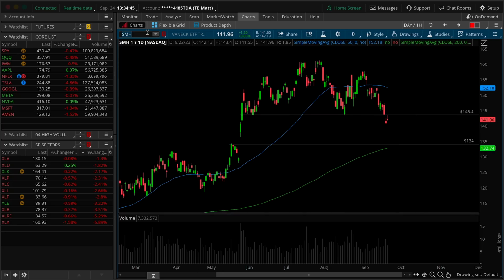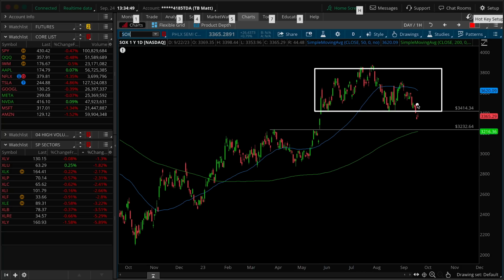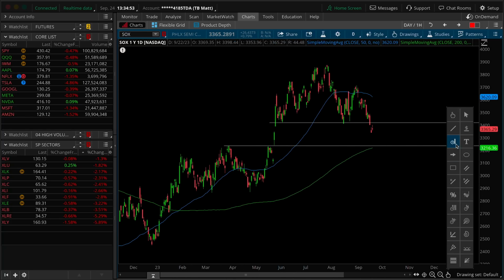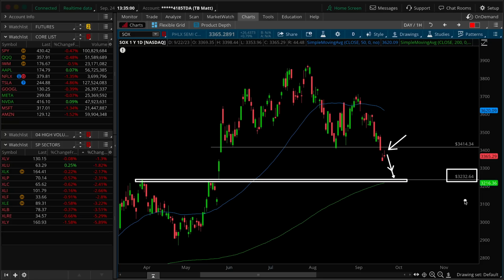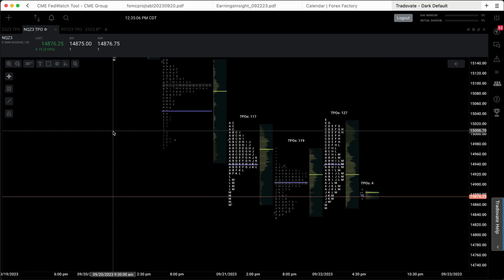If you're not a fan of the SMH, you could look at something like the SOX, and this is doing the same thing. There is your overhead supply breaking down from it, rejections on Friday's session with the inverted hammer, right? So boom, there it is. There you're kind of looking for lower thin structure retracement back down to this area here and your daily 200 SMA. What do I have for you from a market profile perspective over on the NASDAQ?